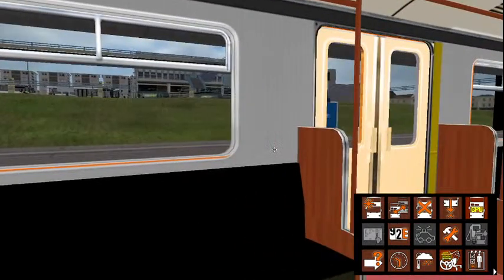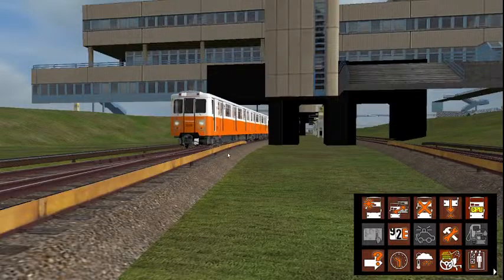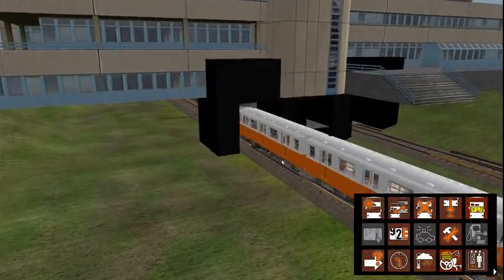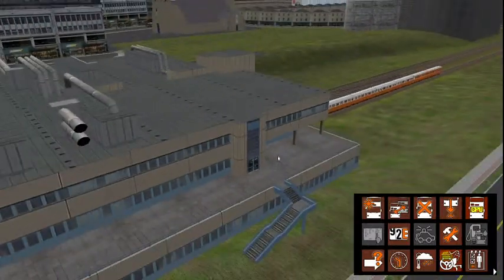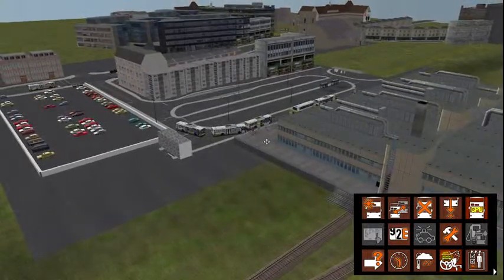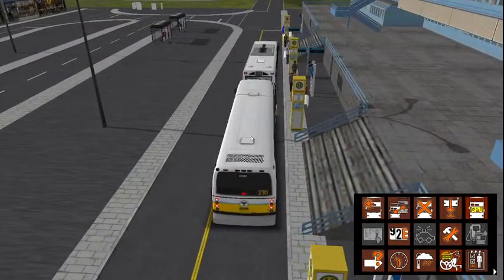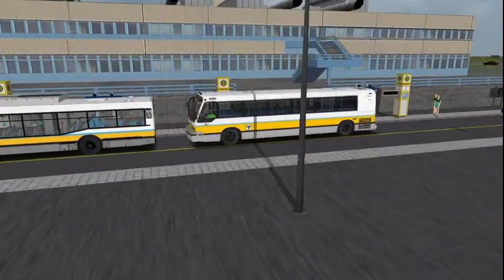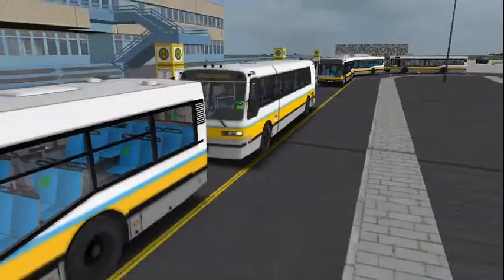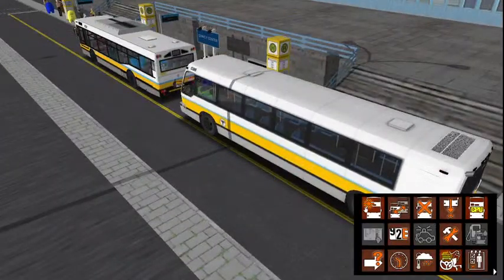I think I want to get off here. What? No! I skipped the station! Skipped. Just didn't stop there. Oh my god! Is that the RTS? Whoa! No, I'm taking this. No, I'm not. I'm gonna spot my own.